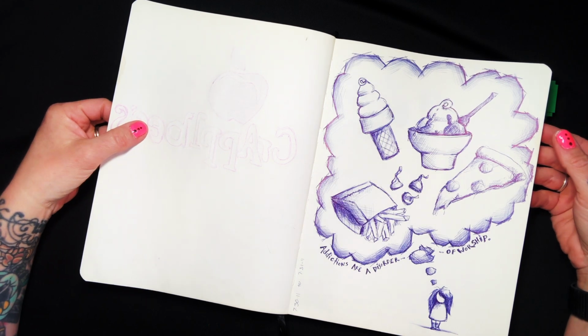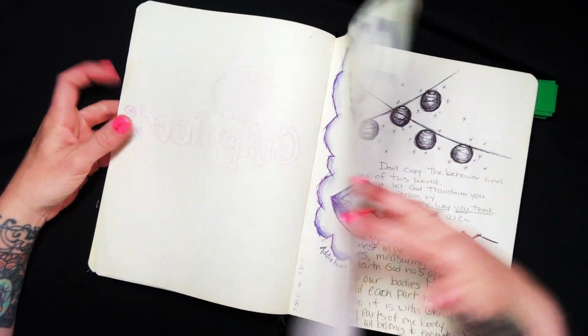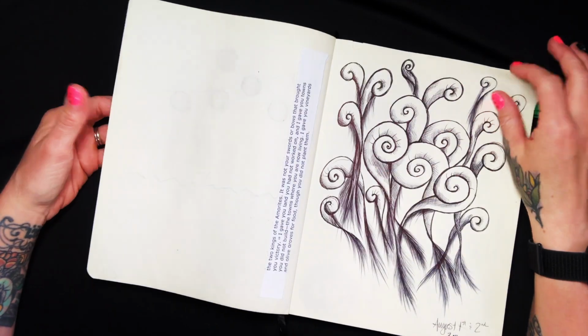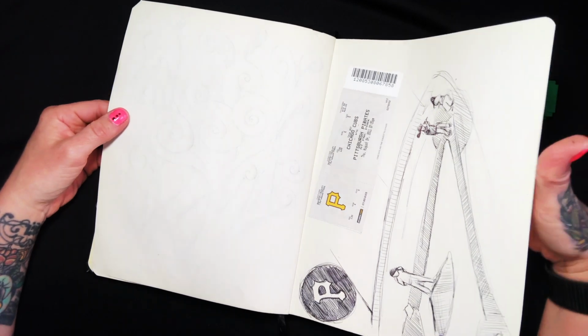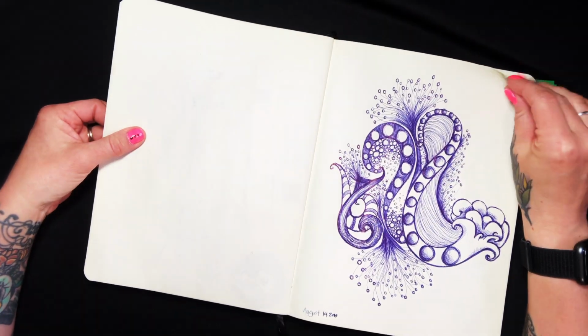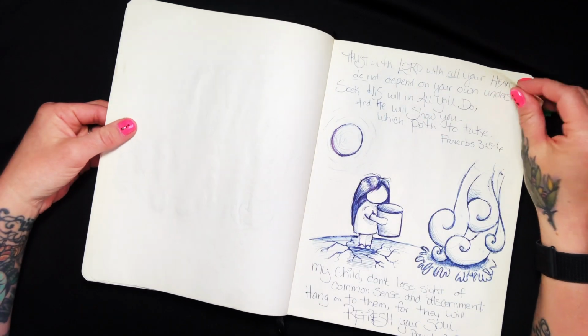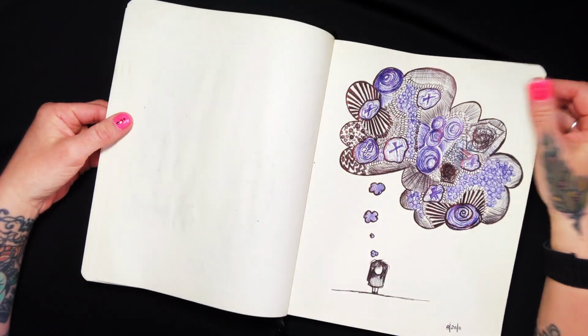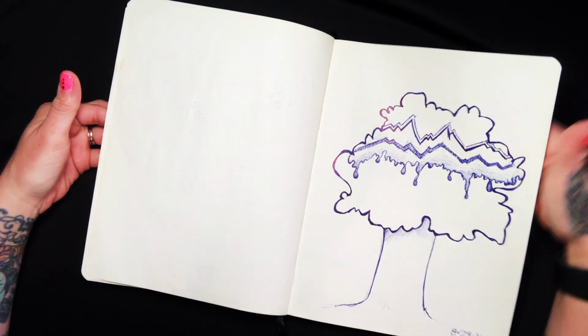Just a little doodle, something silly, another doodle. This was just a doodle of my struggles with junk food. More doodles. Went to a Pirates game, tried to sketch there. This is another weird doodle that I kind of really liked. More doodles. We're getting there, trust me.